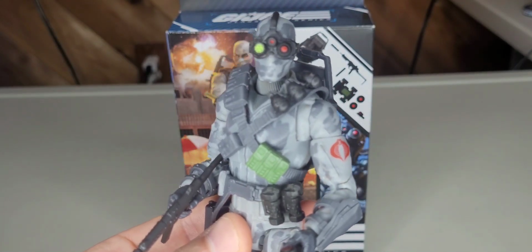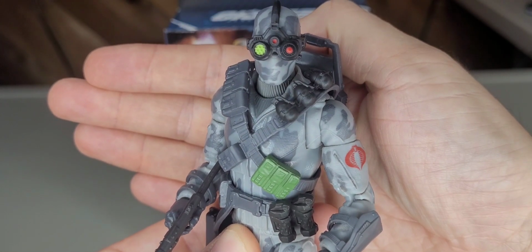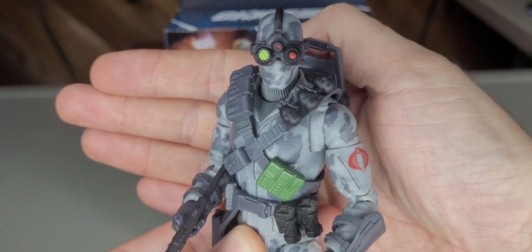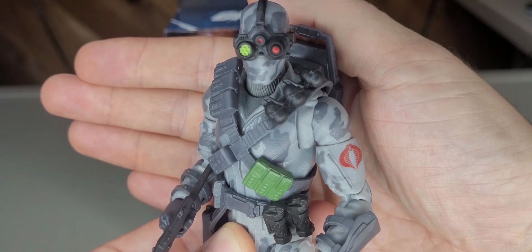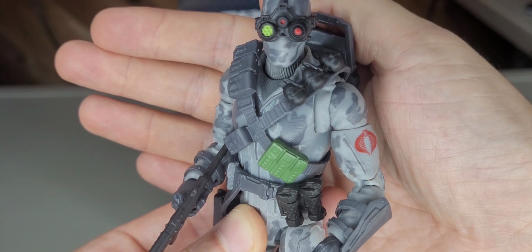What is there to say? Firefly is the best G.I. Joe Classified Cobra action figure I've gotten recently in the last couple weeks, and he wins this top 6 race.